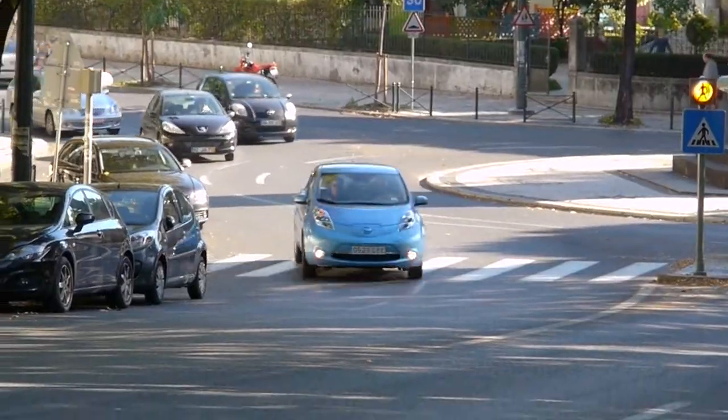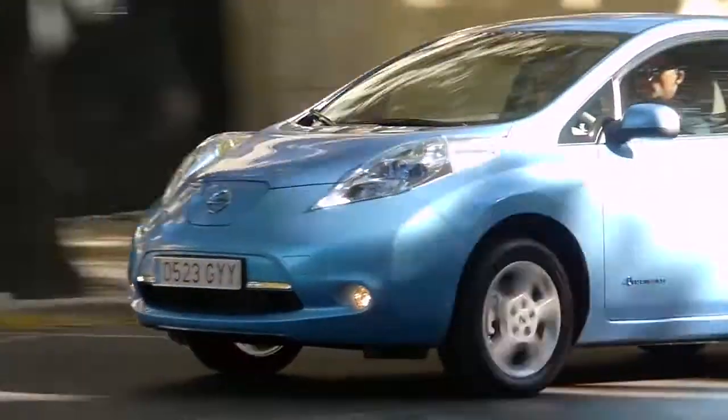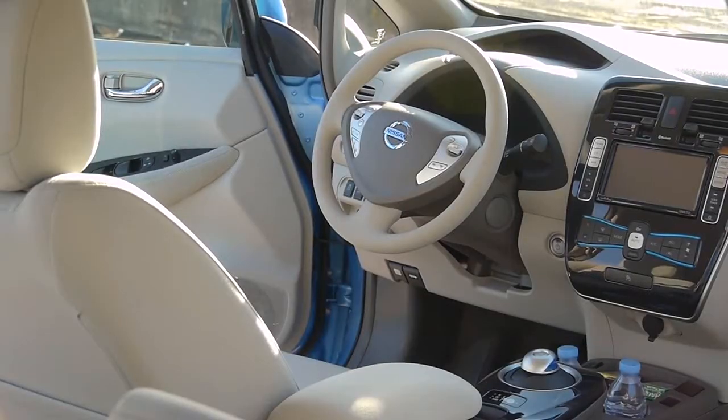The level of torque for a car its size was pretty good. I mean, that's comparable to a much bigger engined car. So it's impressive. I think owners are going to enjoy putting their foot down and possibly enjoy it too much around the cities. So that was impressive. The spaciousness and size of the cabin is good. So, you know, Ford Focus, Volkswagen Golf, they all have a lot to look out for. If people are just looking for urban transport, LEAF seems to be answering a lot of questions.